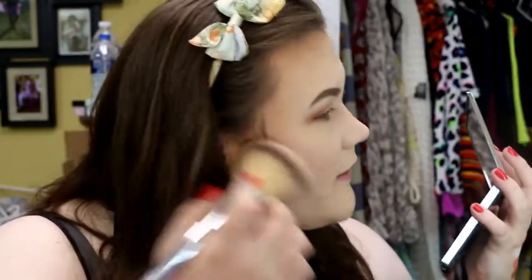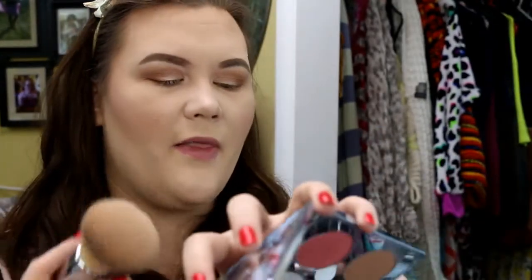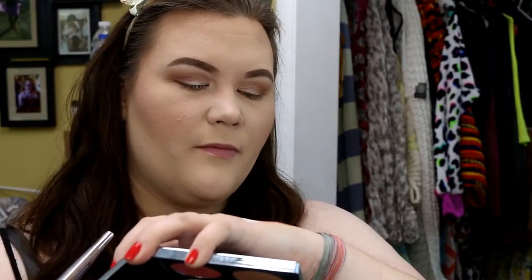I do like that bronzer. I like that it's a good mix between warm tone and cool tone. It's more warm tone, but it's not so warm that I can't wear it, and that was my concern. I struggle a little bit with two of the shades in this palette, as far as what to do with them.